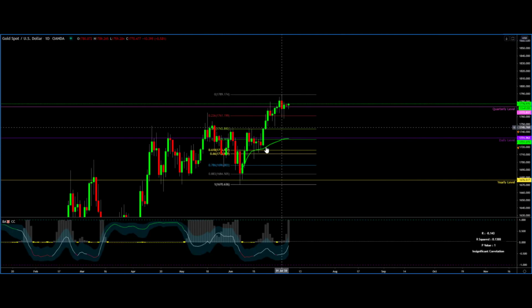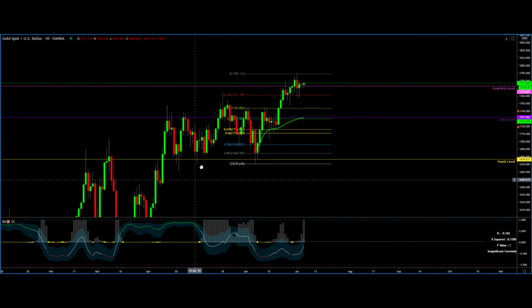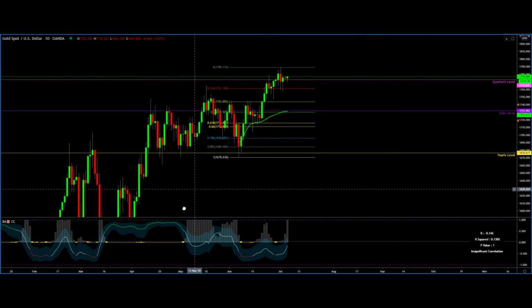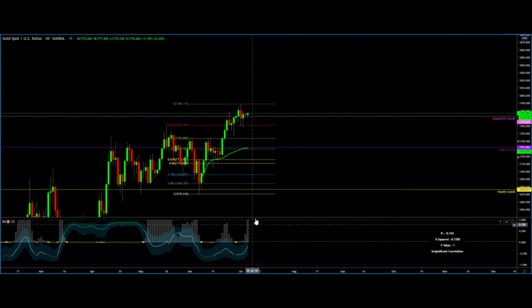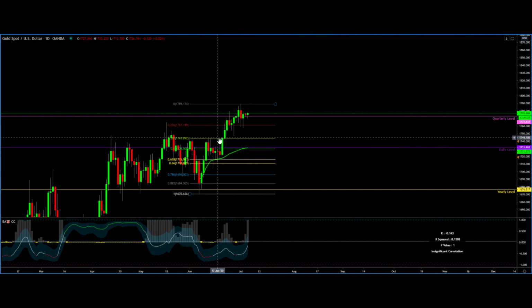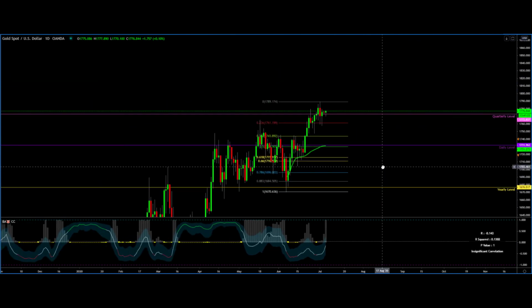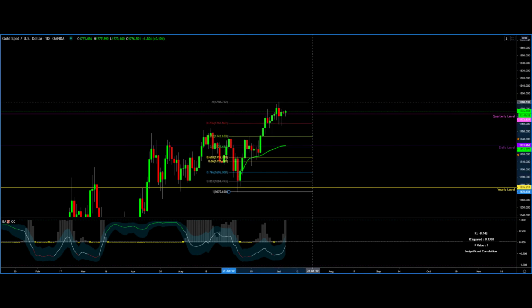Here's a look at gold. What I wanted to first show you is that even though we did have significant negative correlation for a while, essentially from the March lows we had positive correlation for gold, we're getting back to the possibility of positive correlation again, because gold is going to get strong the more money we print, so the demand will continue to rise.